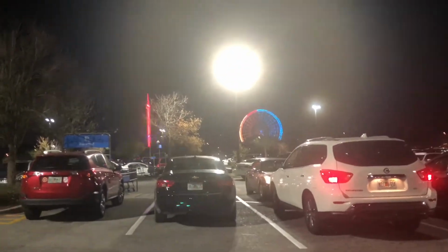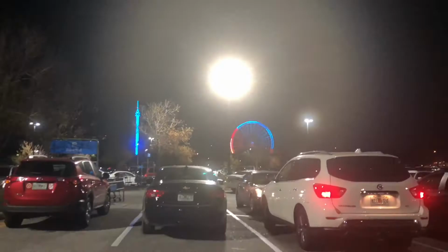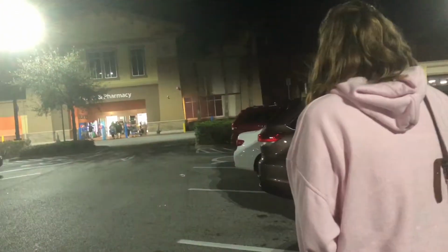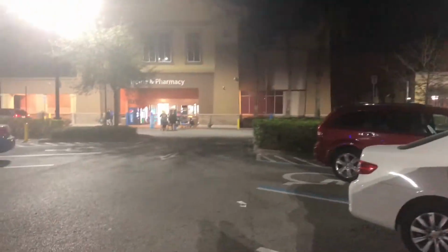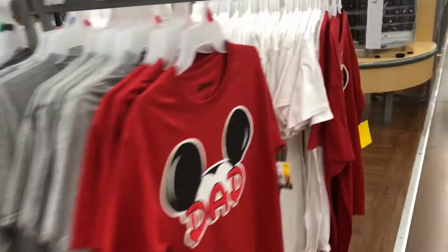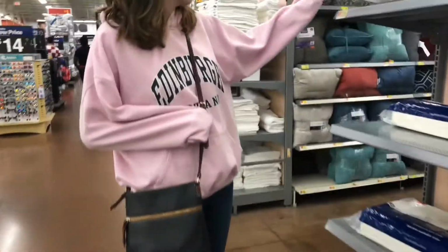I just wanted to show you this beautiful view of the Orlando Eye. Oh, so nice. Okay, we need a mattress topper. We're hoping that they're not sold out because Target was, and apparently the Walmart that is closest to DCP Apartments is sold out. So, wish us luck. I'll keep you updated. I'm wondering what the Walmart near Disney looks like. It's basically just a bunch of Disney stuff all together.